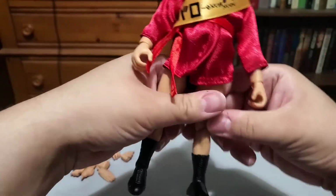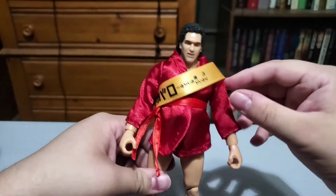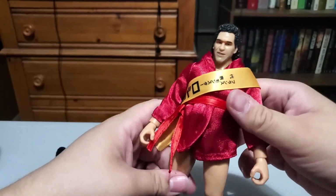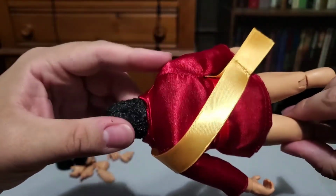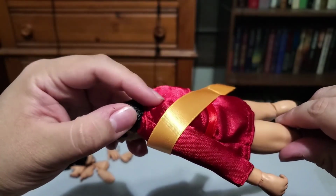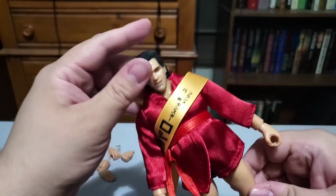Calf joints. Which is funny because some of those New Japan figures, I guess you couldn't put those on there, huh? But it is what it is. I'll take my pot shots. He's got his robe. It's a nice robe. It's a cloth good robe. I like it. I think it looks really cool. If you wanted to use it for somebody else, go for it. Take it off.